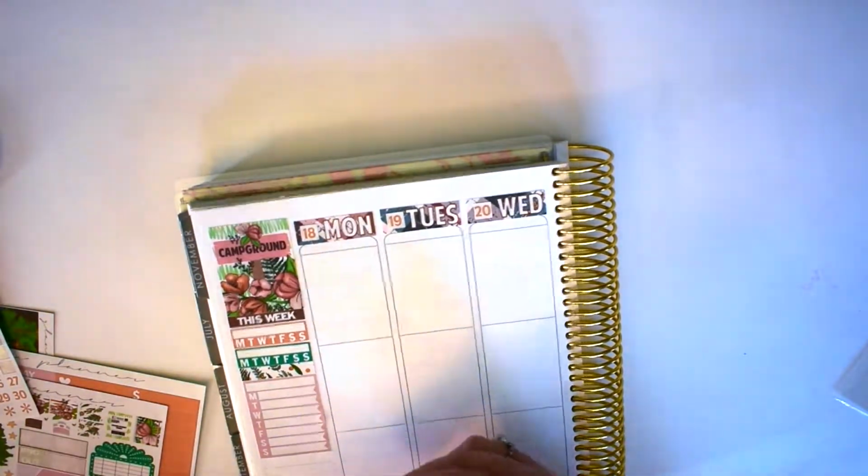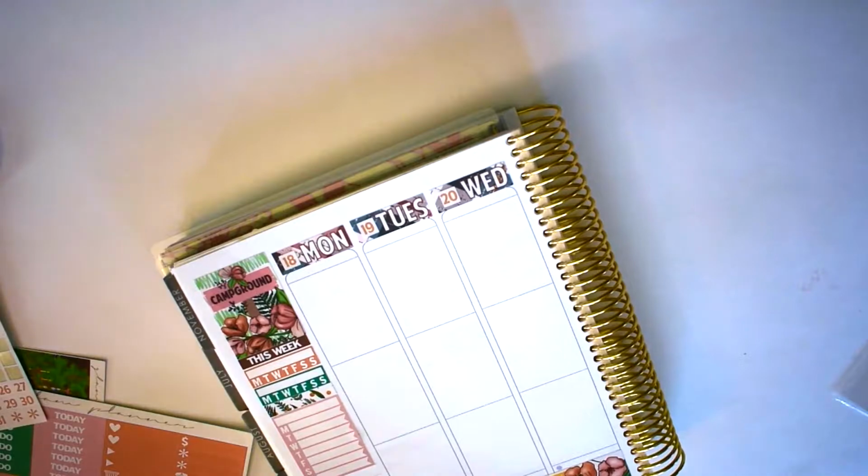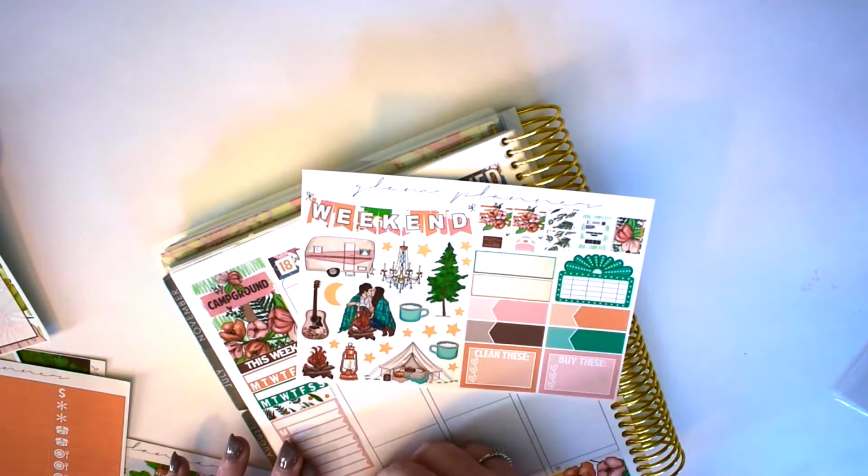Hopefully it does. Then I put the weekly schedule box down in my sidebar to track my husband's schedule, because it does change and I do have a hard time keeping up with it, so I like to keep track of it in my sidebar.